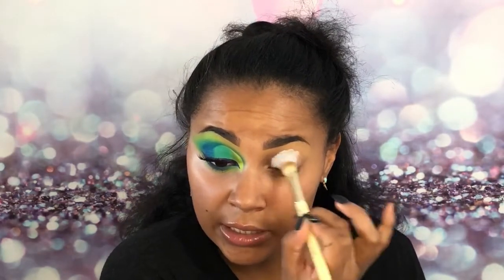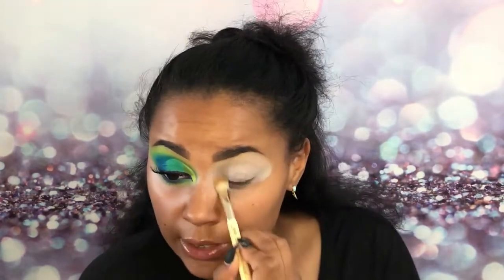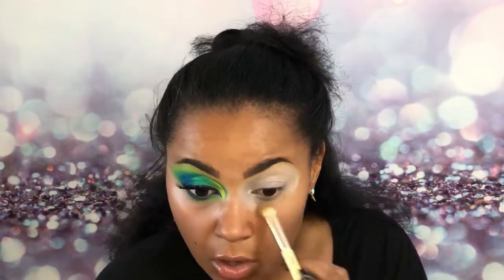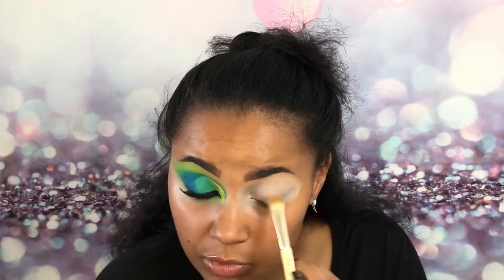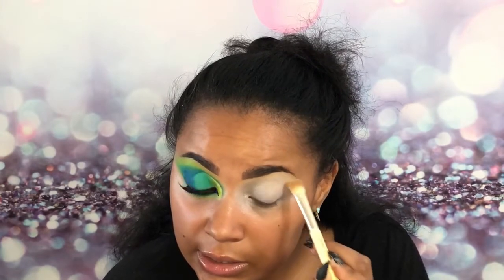So I'm gonna start off with priming my eyes with the NYX eyeshadow base in the shade White. Lately I love this a lot, so that's why I always be using it. It's more waxy, so I sometimes feel like when you have a dry shadow, it blends the shadow way better. I tap this in, and then I will tap it out until I feel like it's set. So again, right now it's still on. It hasn't really set yet, so I'm just keep patting it in until I feel like it's set.